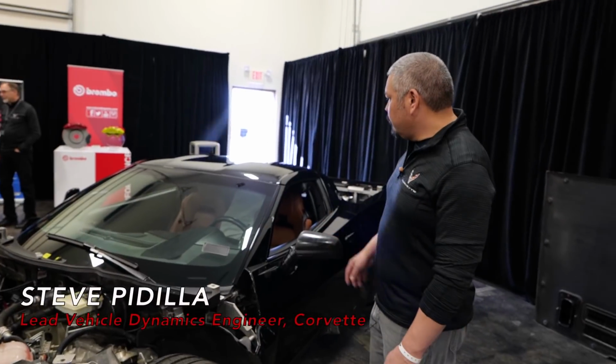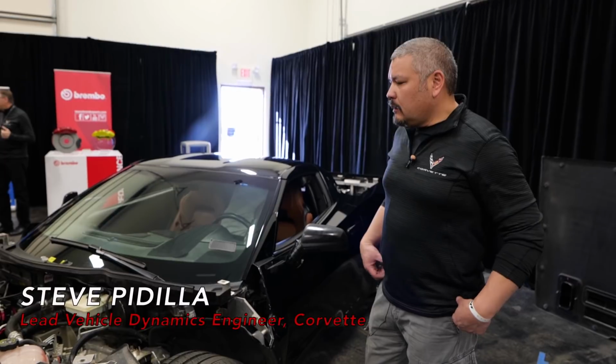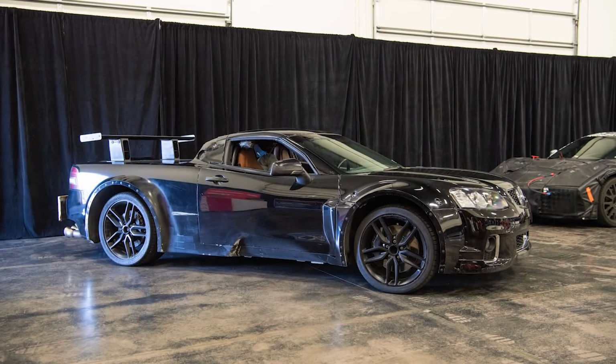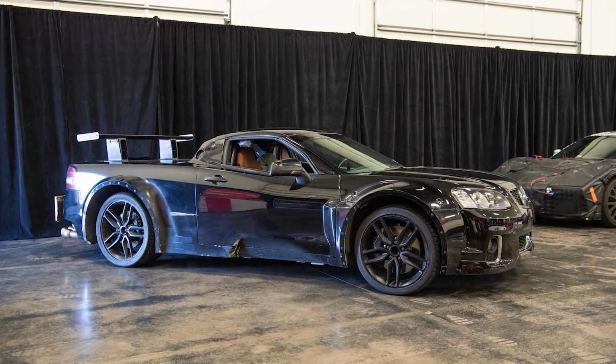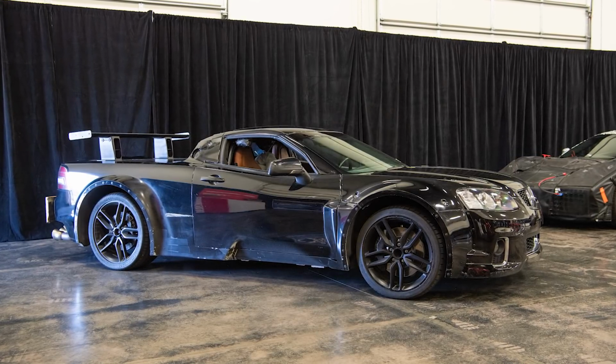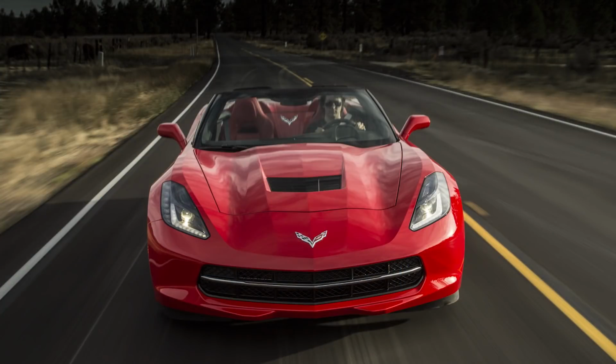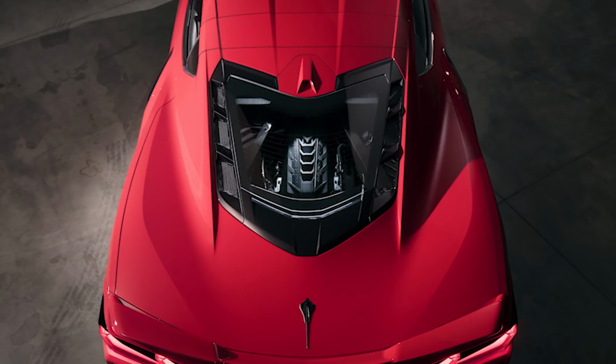So what we're standing in front of right now is a one-of-a-kind vehicle called BlackJack. It was commissioned in about 2014, and the purpose of the vehicle is to start to get the initial learnings on the architecture change from front engine to mid-engine on the Chevrolet Corvette.